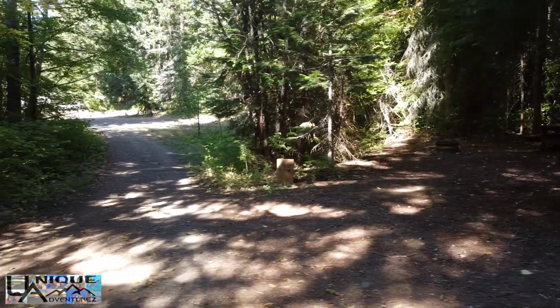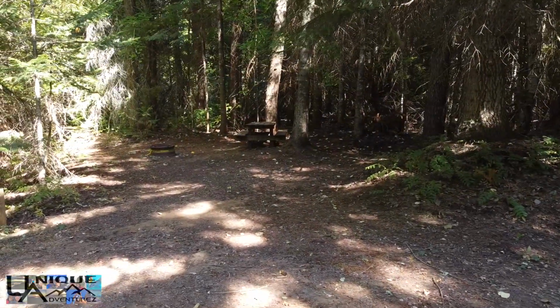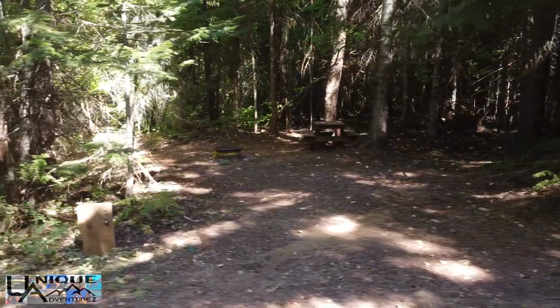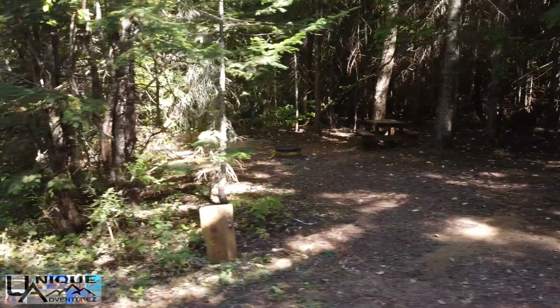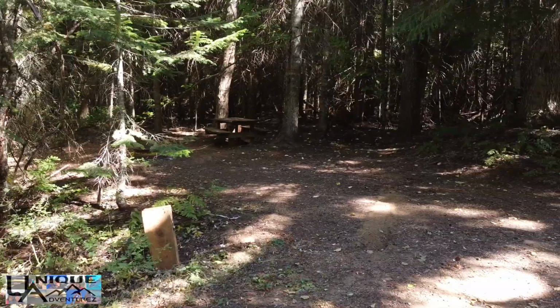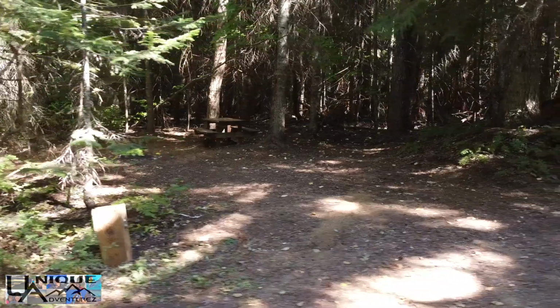And then right there on the right hand side is site number 5. I'm not sure, I don't think this one's a pull through. I think this one's just gonna be a little back end number here. You're probably only gonna get like maybe 1 or 2 cars and a tent in there, and that's pretty much it. But for you doing this type of camping anyway, that's probably all you're gonna need.